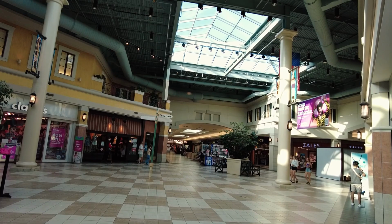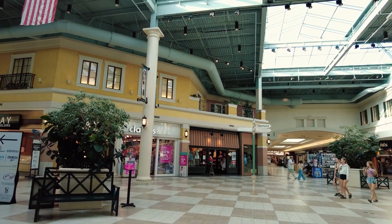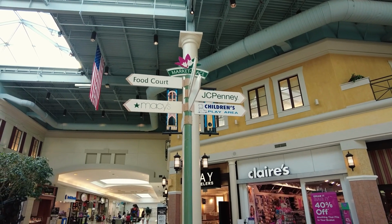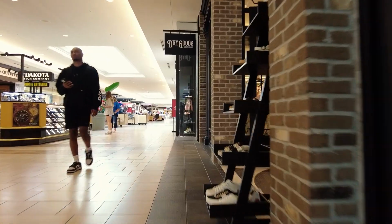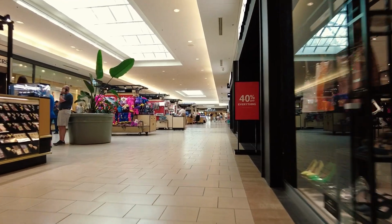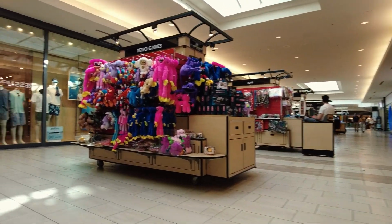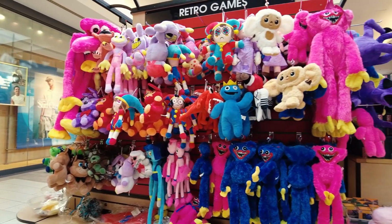And had to soak in this mall corridor area again, because it is a beautiful spot here. Coming up on some interesting plushies here.